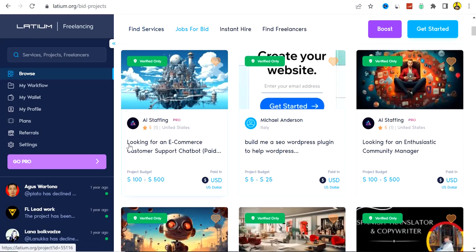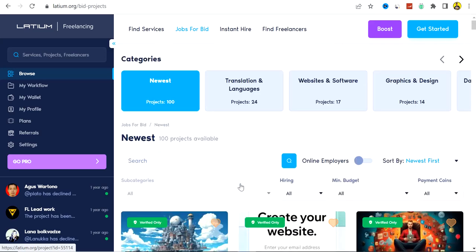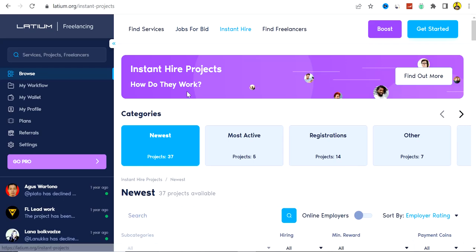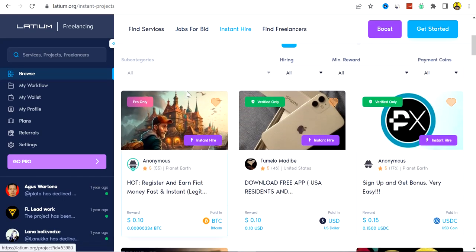You can see right there, this person is looking for an e-commerce customer support chatbot, and guys, it's going to pay between $100 to about $500 for this. And guys, you could go on to bidding for this job, applying for this job, and you have a chance of getting hired for those jobs. You could also go on to checking the instant hire section, and in this instant hire section, guys, these are jobs you can go on to doing yourself.